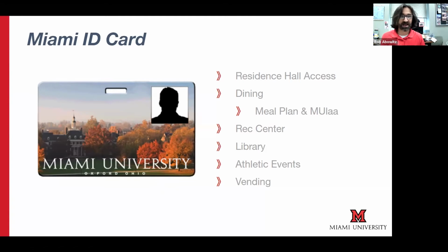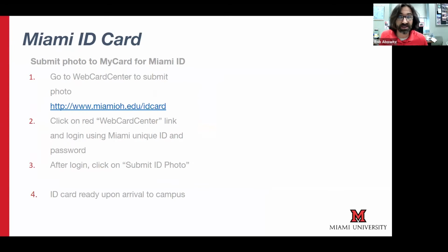So that's your ID. Now, there's something very important about your ID. You see this picture doesn't have a picture of anybody in it. It's got this black silhouette. And we want your picture to be in there. The only way you can be issued an ID is if we have your picture on the system. And there's two ways you can do it. There's the easy way and there's the difficult way. The easy way is for you to upload your ID right now.